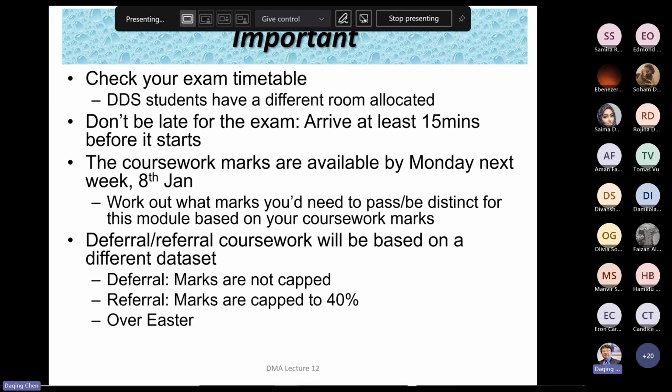Okay, so this is what you need to do relating to your coursework. And the deferral coursework will have a different data set. So you don't need to continue with what you have done if you did anything already. You would have to restart with a new data set, even if you have applied for deferral. Okay? So this is some important information I would like to emphasize to you.